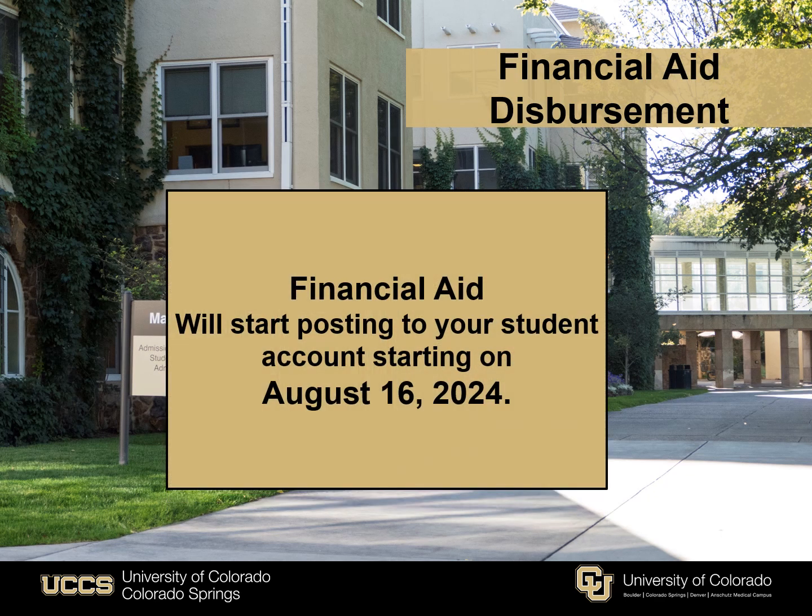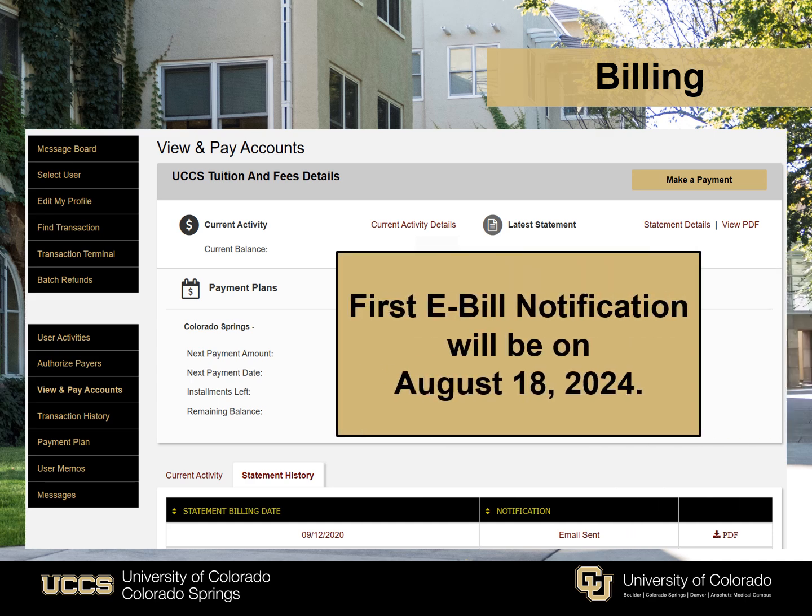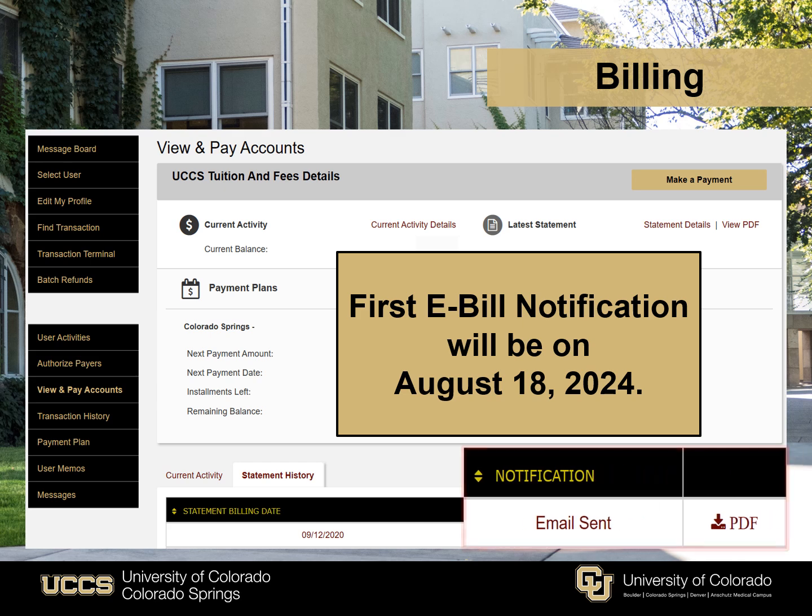The next important date for the fall semester is on August 16th. August 16th is the day the financial aid will start posting your scholarships, grants, and student loans to your student account. Billing statements can also be located under the View and Pay Your Bill tile. On August 18th, we will send out the e-bill notification.